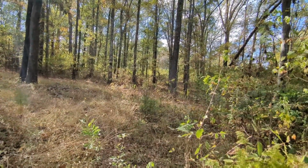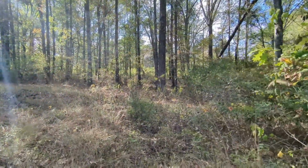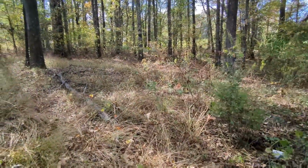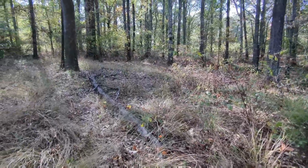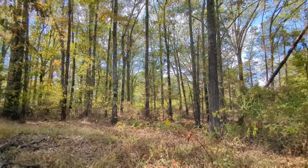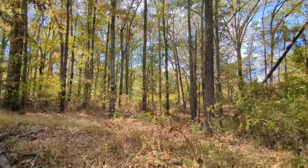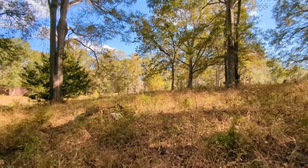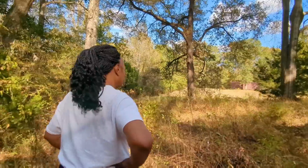See, it looks like we're coming up on something back here. Some type of pipe coming out the ground there. I don't think I see a fence there, but that's about where you would think it would be at. I feel like we're getting a little bit past 2 acres now. 2-3 acres.